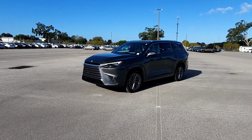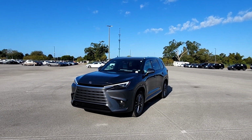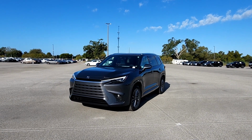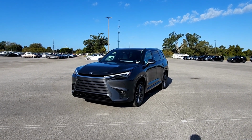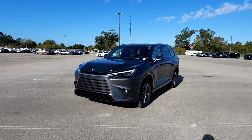So here it is, guys. This is a brand new 2024 Lexus TX. Now, what I have for you today is a base trim level. It starts at about $55,000. This is what this vehicle is. It doesn't really have anything added to it. So let's see what we get as standard equipment on it.